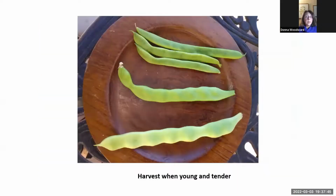So again, as with the peas and cucumbers, picking them at the right size is critical. The one on the bottom here is too big. When they start bulging, the beans inside are bulging there, it's going to be tough. The ones on top were picked quite nice and young, and they're really delicious at that size.